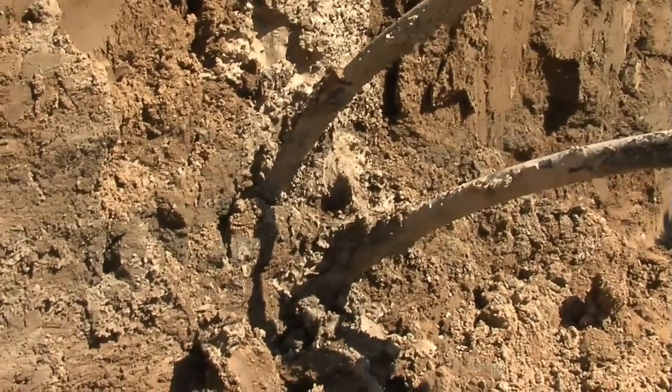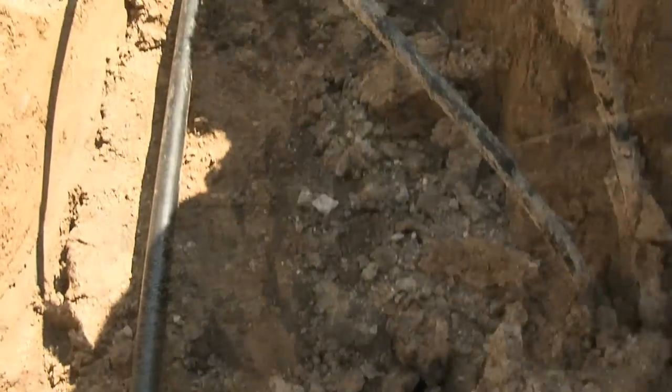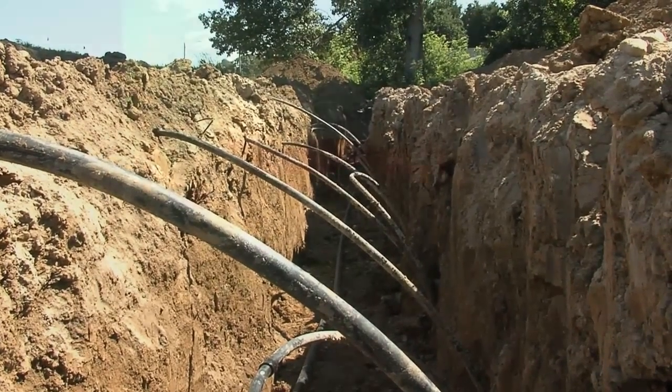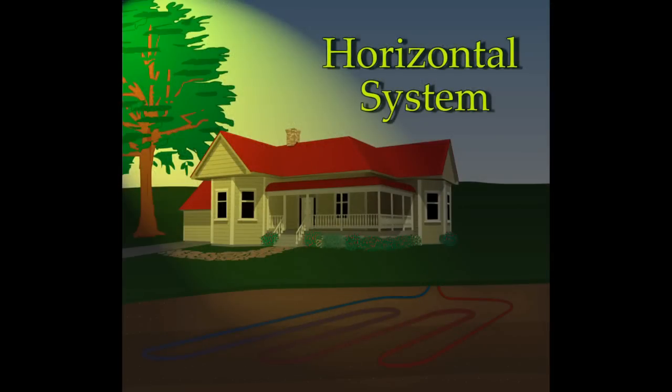The vertical loops are connected to a manifold placed in trenches 8 feet deep that then run into the building and are connected to the geothermal heat pump system. If adequate soil or clay-based land is available, horizontal geothermal ground loops are typically one of the more economical choices.